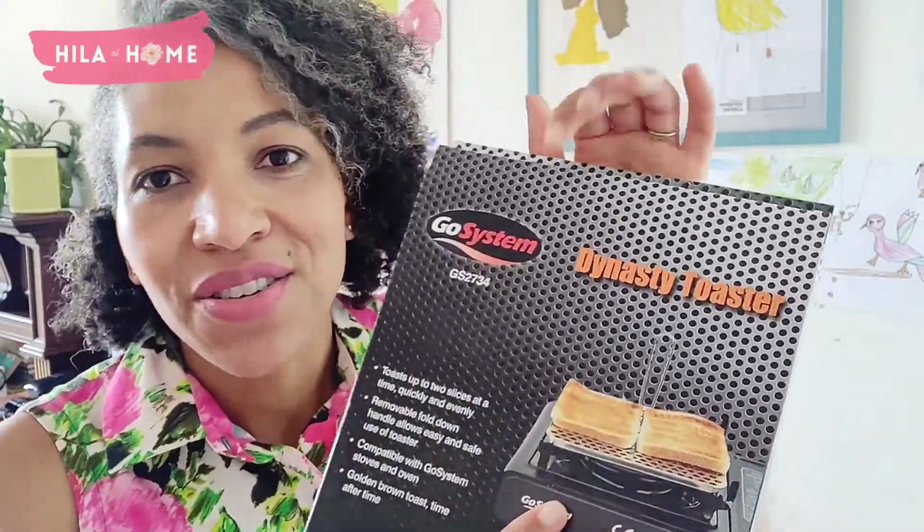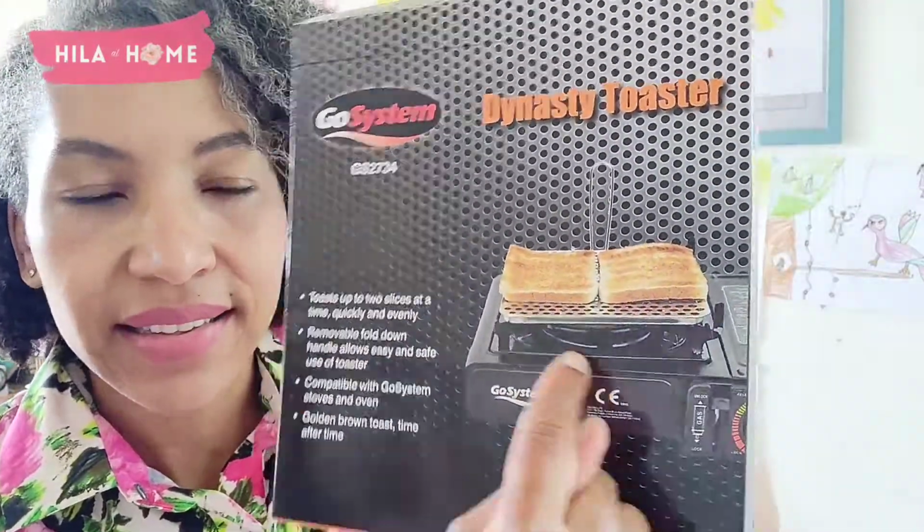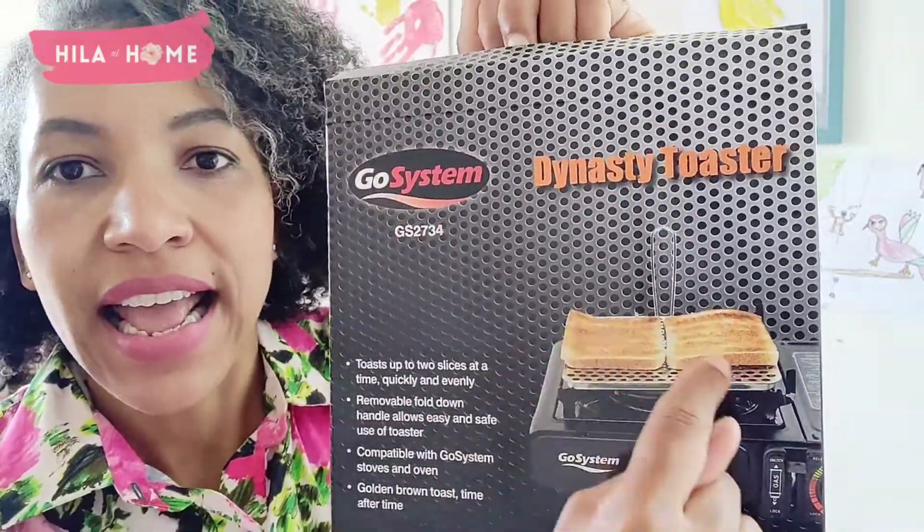And the other thing that we picked up from Winfield's is a toaster, because we thoroughly damaged one of our camping pans by using it to toast the bread. Well, we weren't actually toasting, we were frying the bread in order to create the impression of toasted bread. So we're going to try out this Dynasty toaster, and the idea is that it just goes over the portable gas fire that we'll have, and it will toast it over. And it seems quite durable, actually.